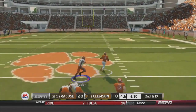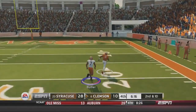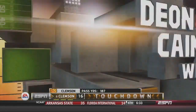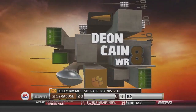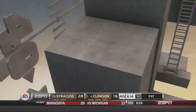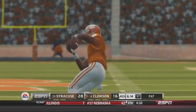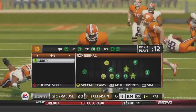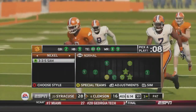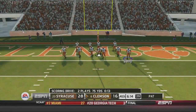Quick pass. The 50. The 10. And he will... Butler losing the foot race. Deion Kane. The long yards after catch. Wow, almost impossible. It's the fact that there is zero safety coverage on that defense that burns that play for points.